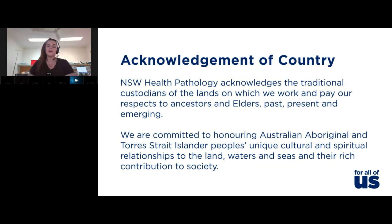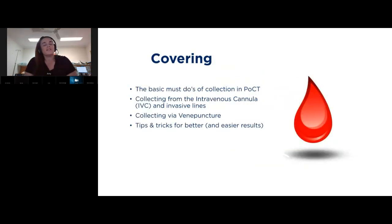And let's get straight into it. So today what I really want to do for you is just cover the basics, the basic must-dos of collection in point of care, because there are some differences than in the lab space. Collecting from an IVC, your intravenous cannula and your invasive lines, collecting via venepuncture, and just some tips and tricks for better and easier results.